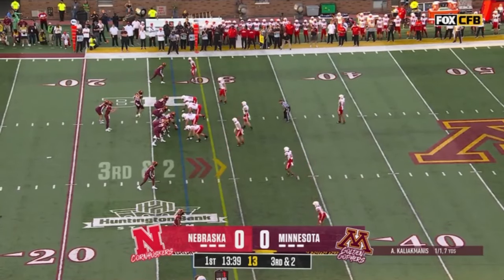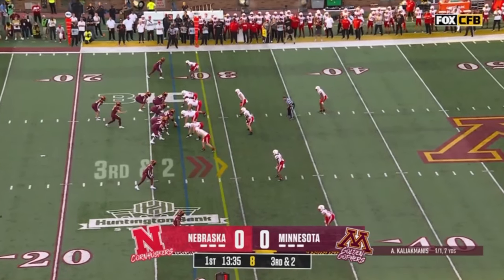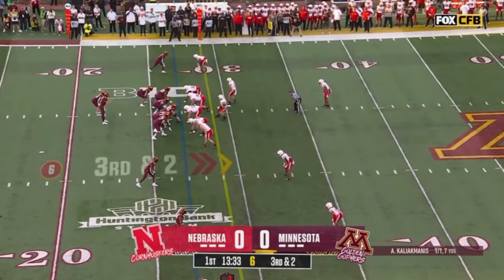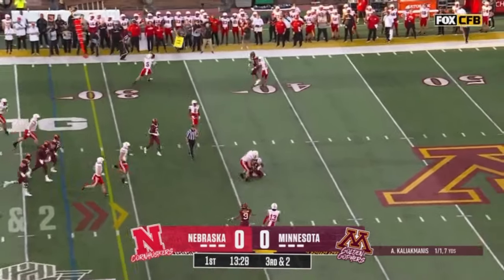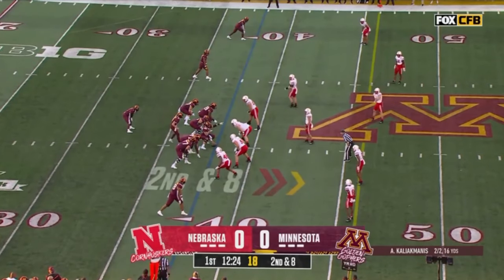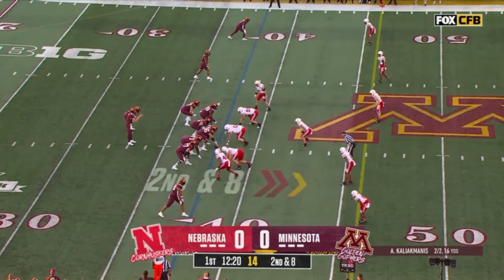So that brings up third down and 2 at the 27. Bryce Williams in the backfield for Minnesota. Kaliakmanis out of the shotgun. He'll throw it underneath, and it's position and tight end. But he certainly is a guy that can go out there and get you 1,000 yards. And if he stays healthy, he should have a big year.